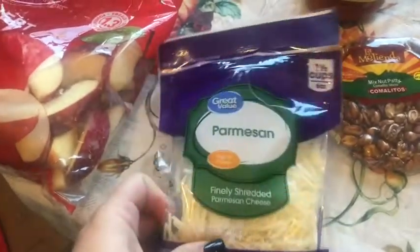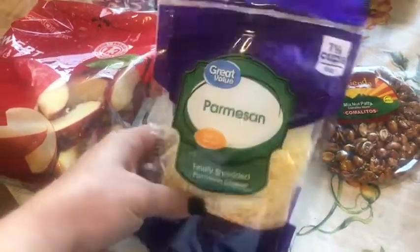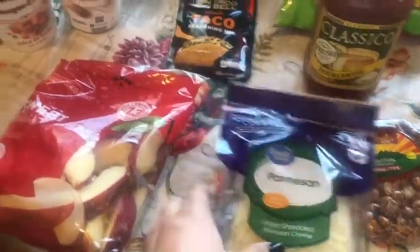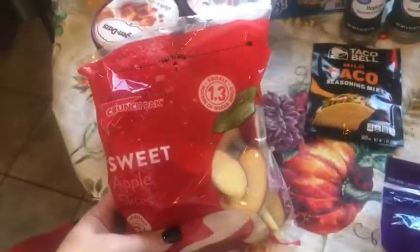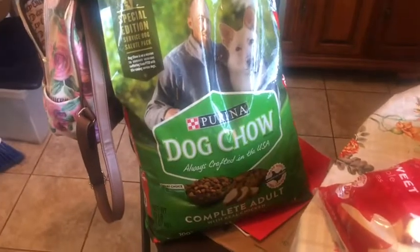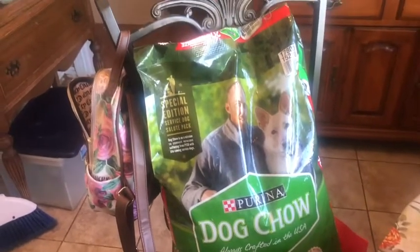Got some Parmesan shredded cheese. I hope this is enough for what I'm going to be making in my crock pot, but I think it is. And then I got this pack of apples. And then I also picked up, how many pounds is this? Some dog food.